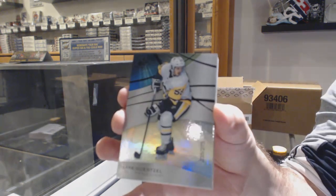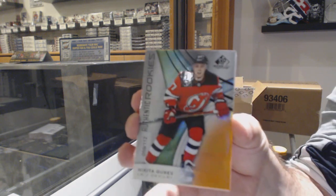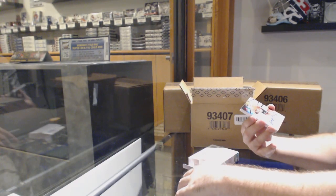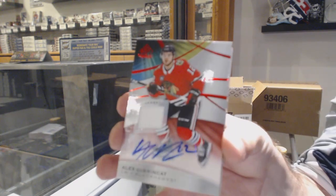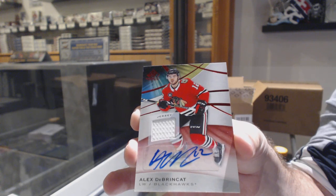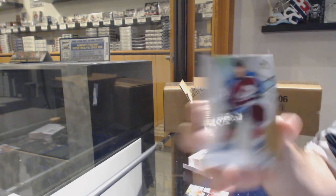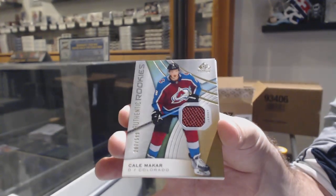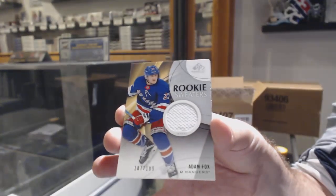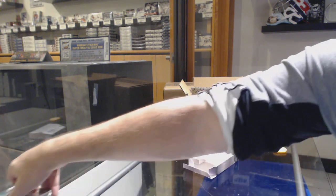We've got a 275 rainbow of Jake Guentzel. Number to 112 orange rookie rainbow of Gusev. We've got a base jersey auto, Alex Debrincat. Base jersey auto, Alex Debrincat. We've got a rookie jersey, Cale Makar /$5.99. Rookie sweater /$1.99, Adam Fox. And we've got another rookie jersey of Erik Brännström /$5.99.